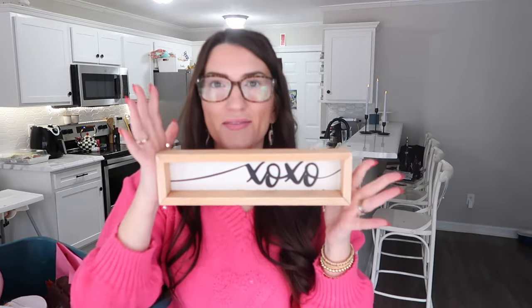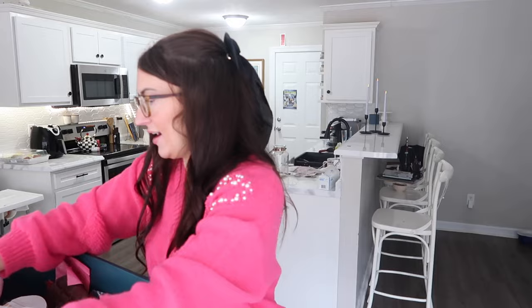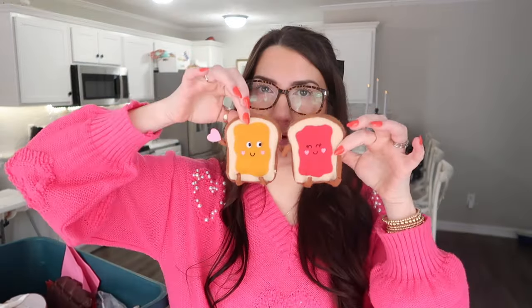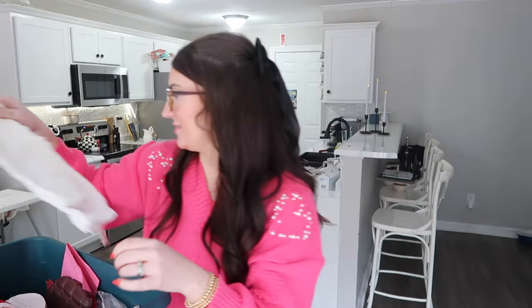See, I like this vibe. This is cute, right? We've got a gnome. She's cute. But these are peanut butter and jelly. So that's kind of cute all on its own. Got some little signage. This is really dirty. I'm not sure what happened with that. That sucks because this is really cute. It says made with a whole lot of love and a whole lot of butter. Let's see if I can clean this because I like that.